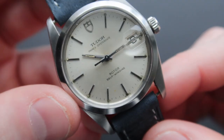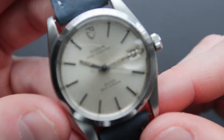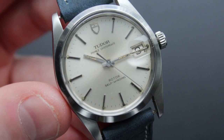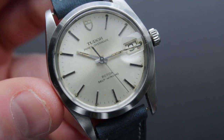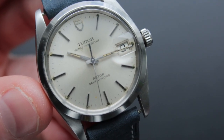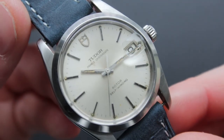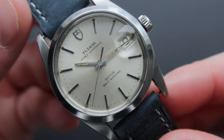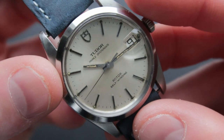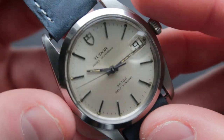You'll also be able to see, and you can probably see it in this video, some aging on the hours and minutes hand, as well as the Tudor logo and the lume plots that are located at each hour marker, and there is a little bit of aging on the applied hour markers themselves. I think this is where the personality of this watch can really come out. You can see, for example, this lume plot over here at 10 o'clock is quite light, but then if you look at 11 o'clock, it is a little bit darker.